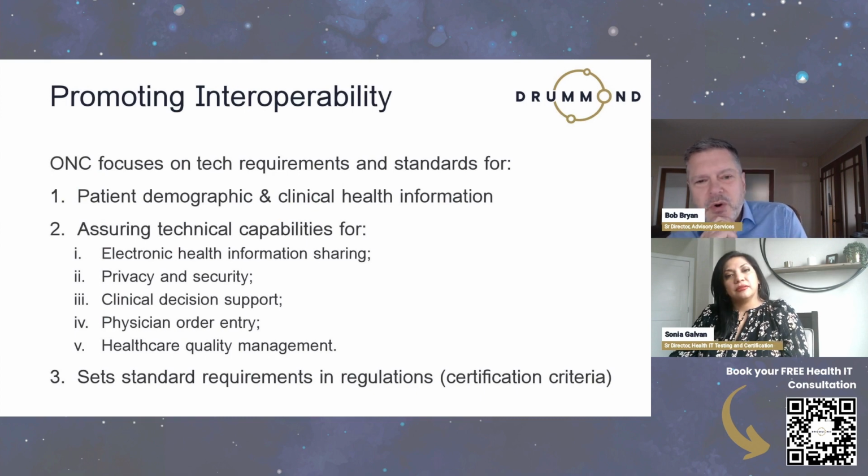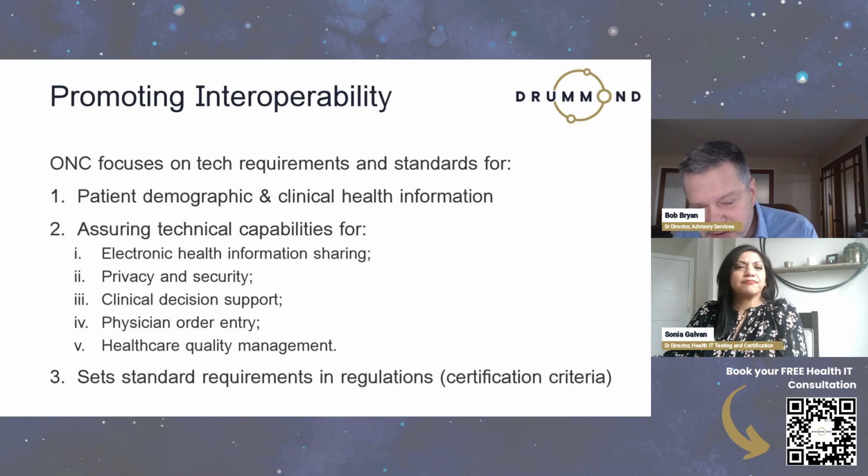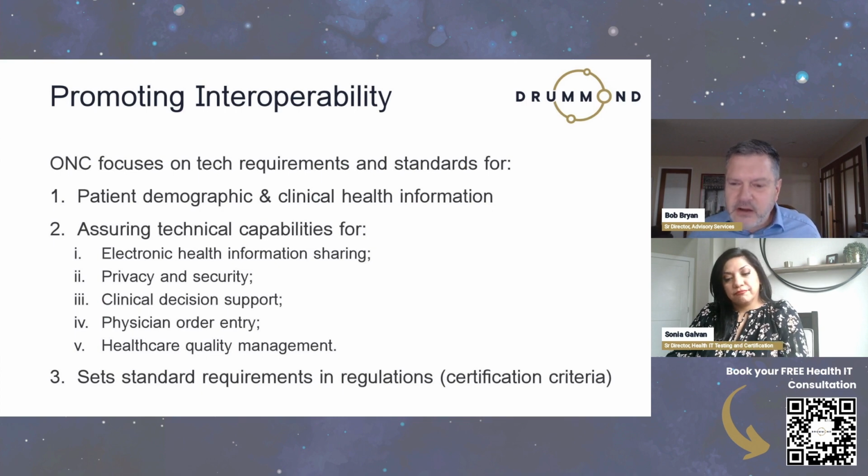So just to talk a little bit more about promoting interoperability and what it means, because this promoting interoperability term, we'll get into it a little bit more on the CMS side of the discussion. But I wanted to just talk a bit about what this means from a functional perspective. What capabilities EHR software developers are being asked to include in their solutions. So one key area is a specific set of data that this program wants to see included in health IT solutions, patient demographic and clinical health information.